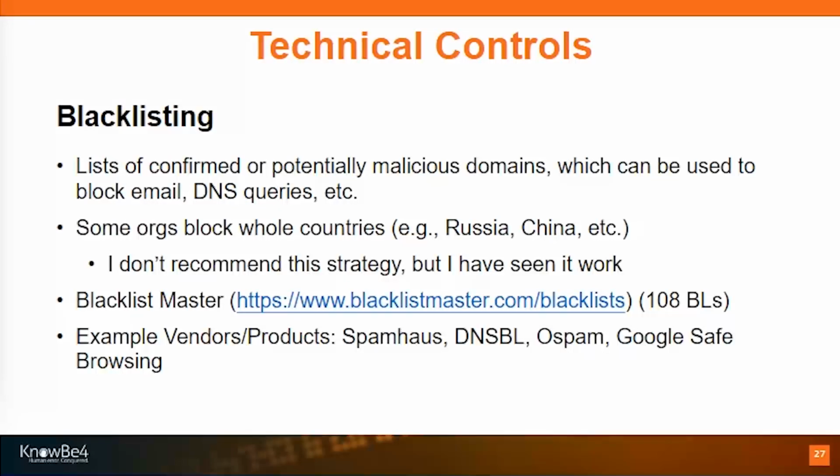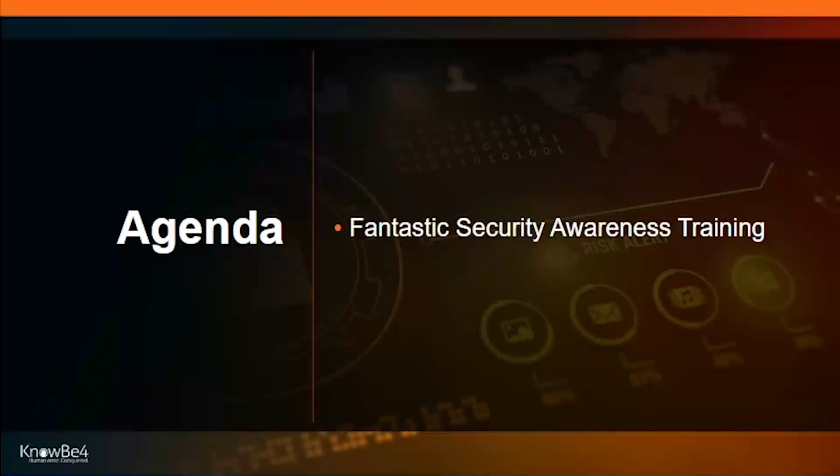Now, we certainly think blacklists are good things to have. You can put that on your email server. Like I use Blacklist Master. If you go to blacklistmaster.com, it has over 108 different blacklists, and those are lists that say these domains are sending malware or spam and things like that, and they get updated all the time. And I think that's good because it can block an email coming from a compromised domain. Maybe it's a good domain, but right now it's compromised. It could end up on the blacklist.